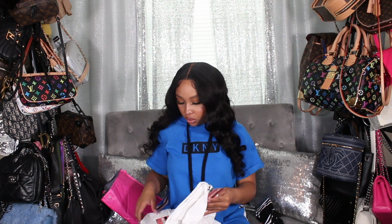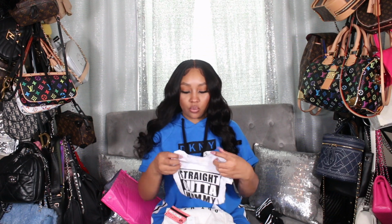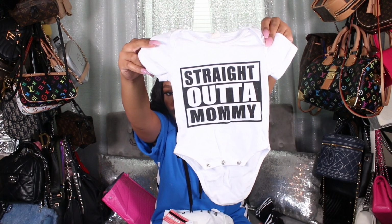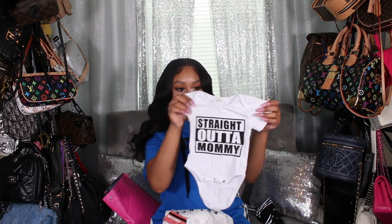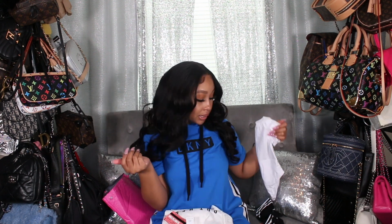And then for the shirt, she actually sent my baby this onesie. She already wore it and I washed it. So it says straight out of mommy, like the straight out of Compton shirts and stuff like that. So that is what this is, and it's real cute, and it's kind of like a 0 to 3 month size. It doesn't even tell you what size it is, but she could fit in it now.